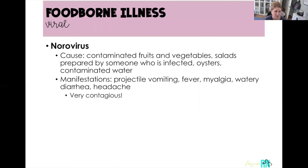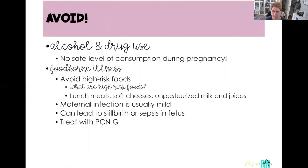Absolutely no alcohol or drug use in pregnancy. Nothing is considered safe. Not even the smallest bit of alcohol is considered safe in pregnancy. The reason is because all pregnant women have a different threshold for alcohol consumption. So in some women, one drink a day may be totally benign and cause no problems for the fetus. In the next woman, one drink a day could lead to fetal alcohol syndrome. And that does vary for all women. So therefore, we say no alcohol, no drug use in pregnancy.